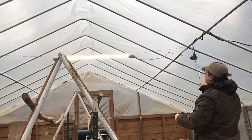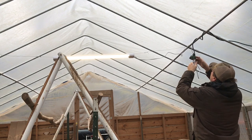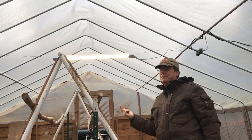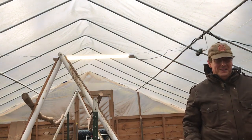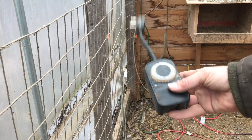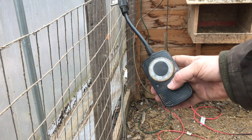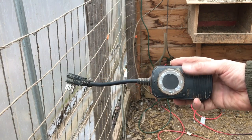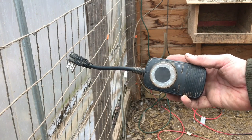Oh, very good. And of course, the thing you don't want to do is set your photo eye up underneath the light. So we're going to put it over here. So I have this little simple photo eye. I've had this thing forever. I think I got it at Lowe's or something like that. It has a sensor right here through my thumb, so it's just a photo eye.